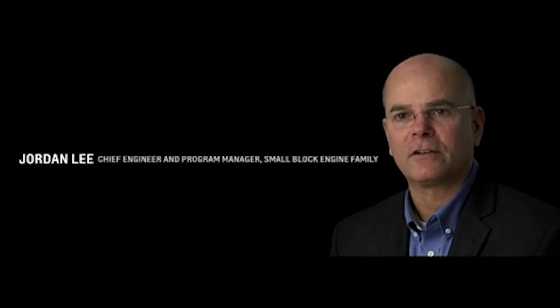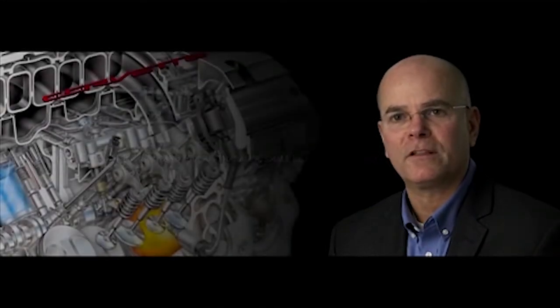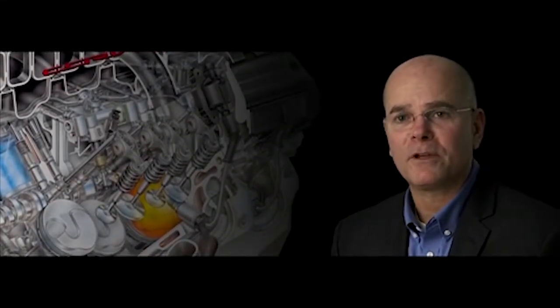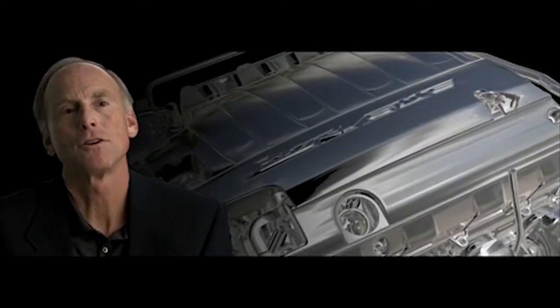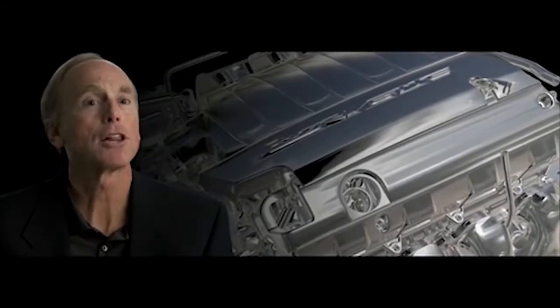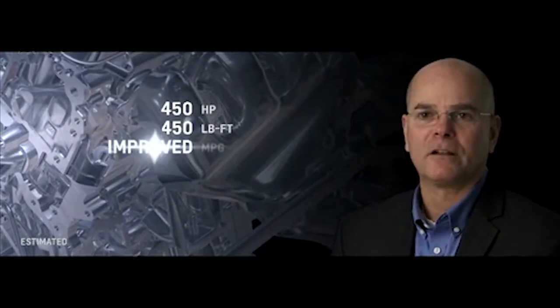The breakthrough on this car is really around the engine. For the first time ever, we've incorporated direct injection, cylinder deactivation, variable valve timing, and all those three things do a lot independently to improve power, torque, and efficiency. But together they work synergistically. The fundamental greatness of the small block V8, its compact size, high output, very low mass, is a huge enabler for the sports car. 450 horsepower, 450 foot-pounds of torque, which are our targets, and I think you'll see when the final numbers are in for the car's fuel economy, it will be unparalleled in the segments that it competes in.